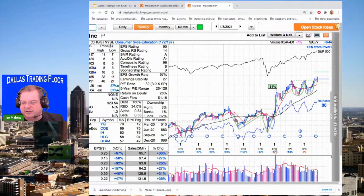So let's see if it pulls back a little bit, and if it does, I think you might have a buyer. This is a top-rated stock, and I think it has some very good legs because even after the educational systems open up in this country, I don't think we're going to go back to the way it was before, where you go down to the bookstore like I did and buy those expensive books that you never read. I think it's all going to be online. So I think they have a really good business model.